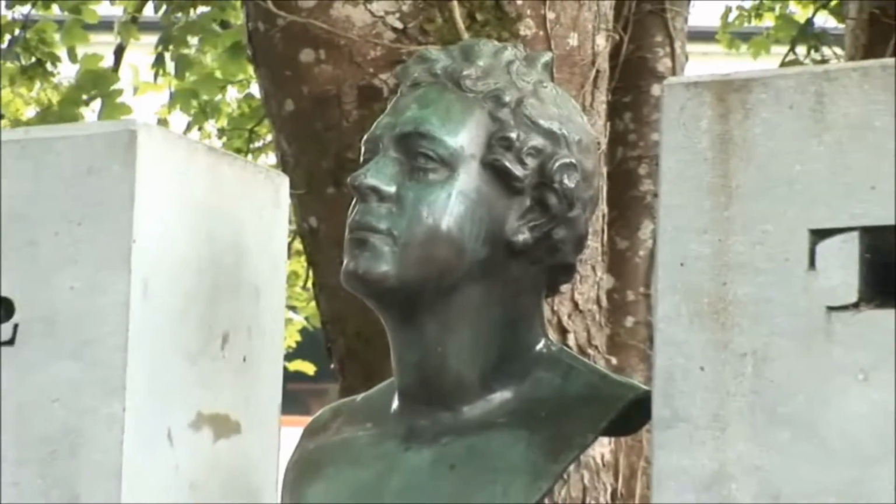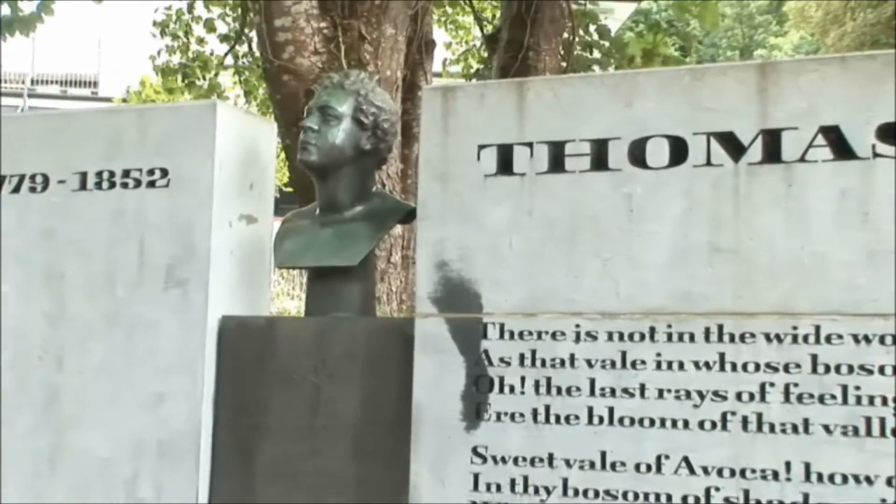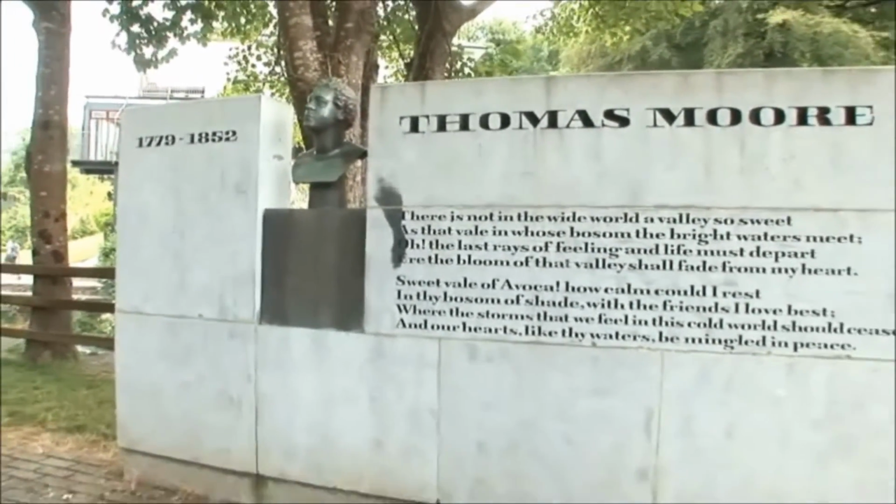The place was put on the map years ago by the national poet Thomas Moore, and he wrote a very evocative poem called The Meeting of the Waters, and it's proved to be an inspiration for generations of people to come and visit, and some people like myself have come here and put down their roots. So this is where I live and where I work.